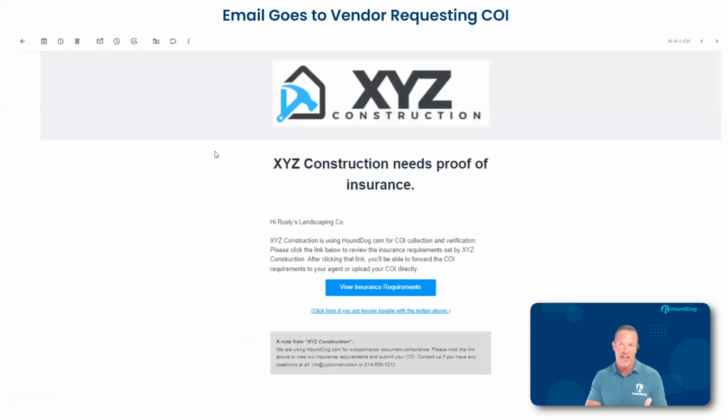This is kind of an example of that email that goes out. Again, you guys on mobile probably can't see that well, but XYZ Construction needs proof of insurance, hire Rusty's Landscaping. XYZ needs a COI. I'm like, okay, I'm getting ready to do work. This may be a little spammy. Do I click on this? And then you get down to this note from XYZ Construction that says, hey, we're using HoundDog. Contact our office if you have any questions. Again, makes everyone feel really good about it.